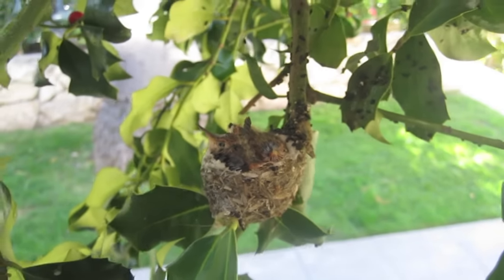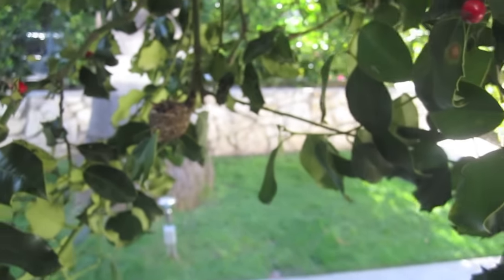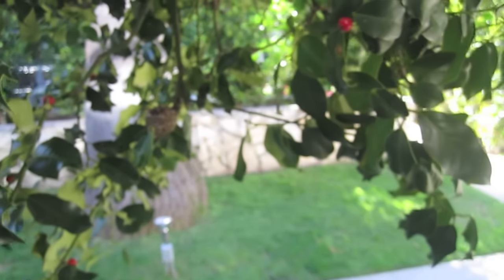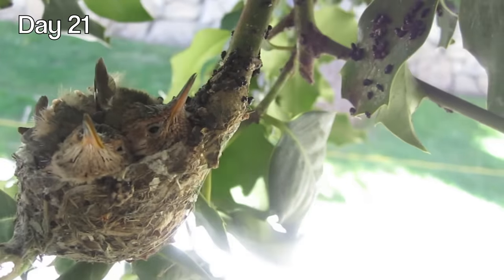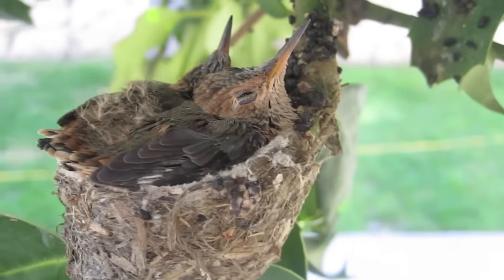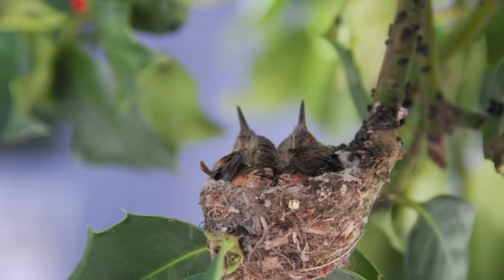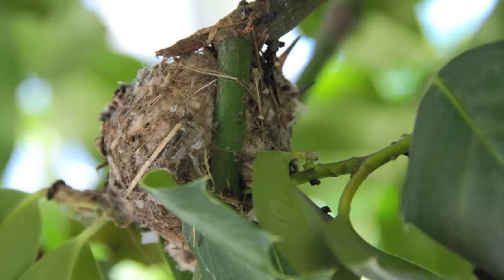It's hard to believe just how small the nest actually is. It's about the size of a 1/4 measuring cup. It's fascinating to see the construction of the nest and to see how securely it's fastened in the tree.